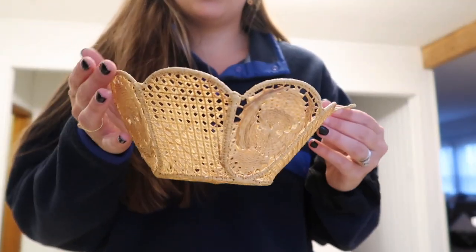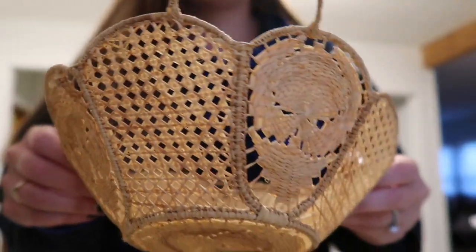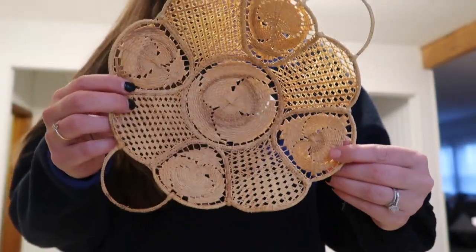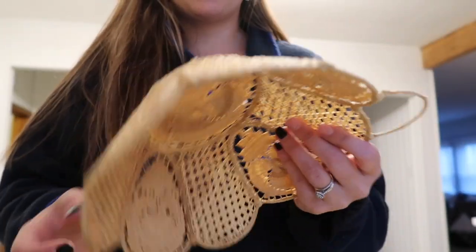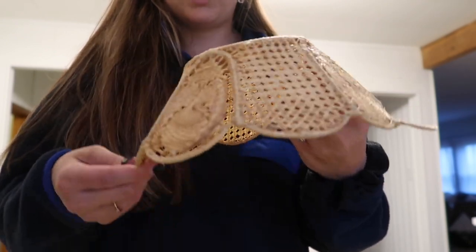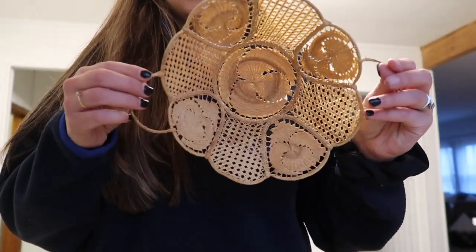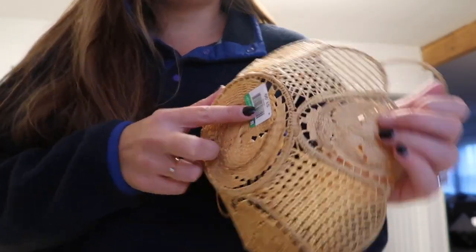Next that you saw in the video is this super intricate woven basket. I was really excited to find that. I am gonna be selling this on my Poshmark because I always find really great woven stuff, and I know other people would love to have the chance to have it as well, and I paid $1.99 for that.